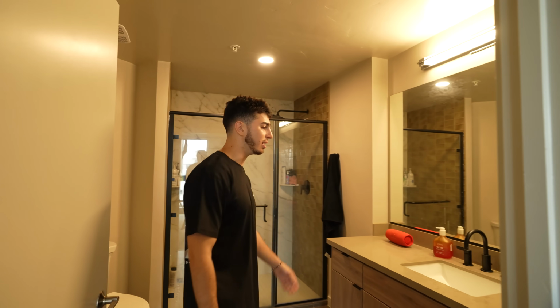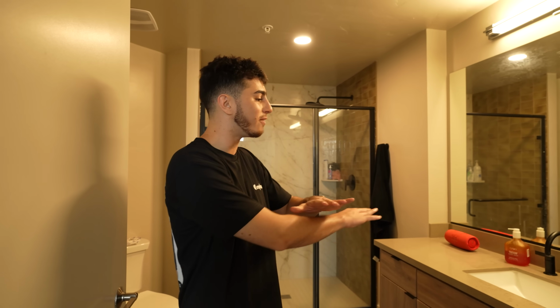It's pretty simple in here. If it was my sister's bathroom, it'd be covered with makeup bags, and it'd be a mess. So I like being a guy. Simplicity. So that's my apartment. I hope you guys like it because I am very happy with it.